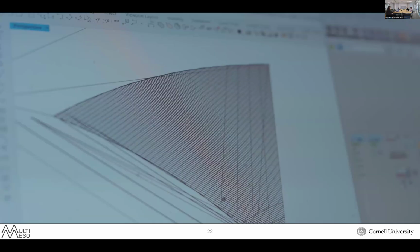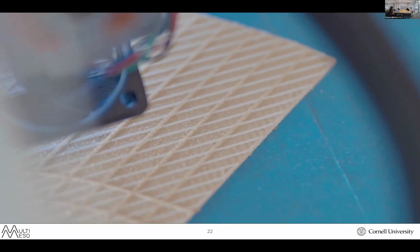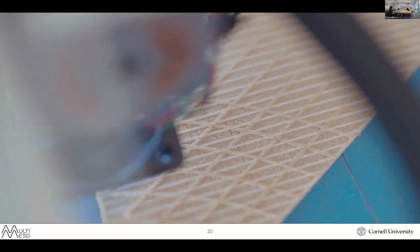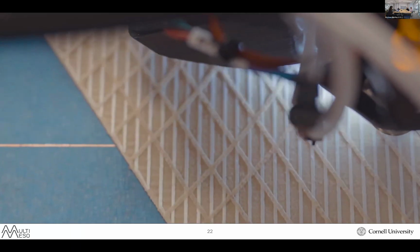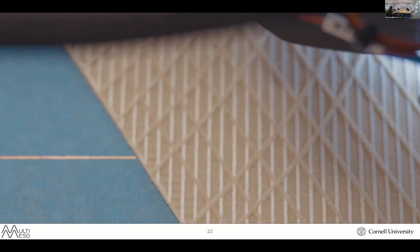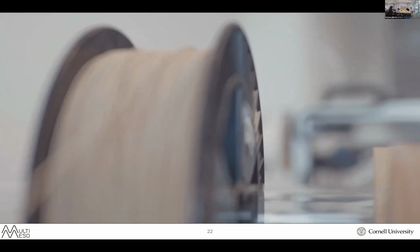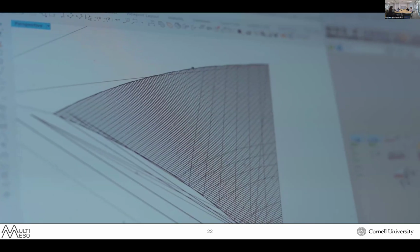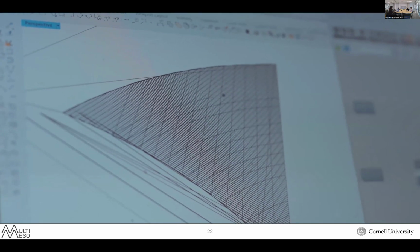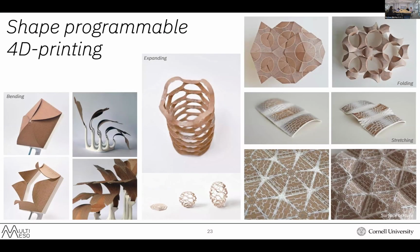So this process allowed us to focus on the high-level design and not worry about programming the machine code of where exactly that extrusion path has to go. You don't have to draw each path line by line, and you can integrate the design process from a digital object to a physical object, and also create a lot of different types of shape changes.